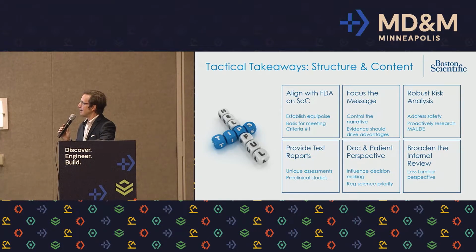And then include doctor and patient perspectives. So I've seen quite a few applications that include testimonials, both from physicians and from patients, and that can help in FDA's decision-making, especially around that criteria where they're trying to assess whether it's in the best interest of the patient. Patient perspective has been a regulatory science priority for FDA over the last 5 years, probably, or longer. So I think it's timely to include that sort of information in the application.